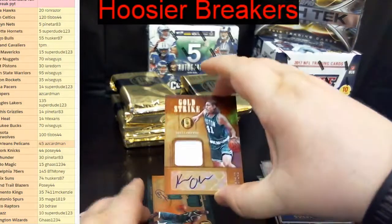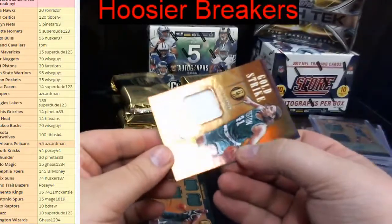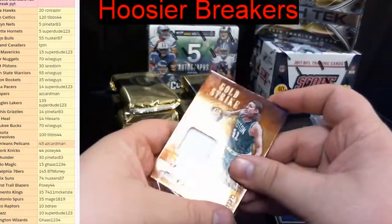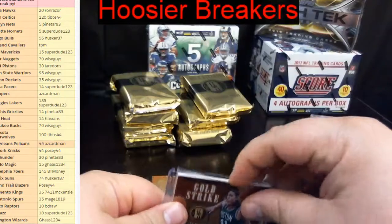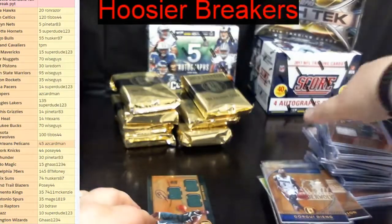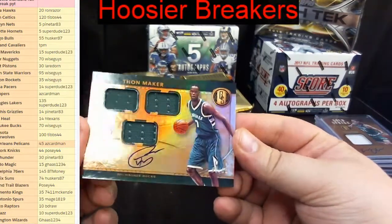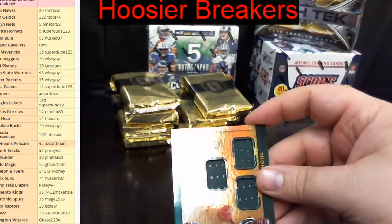Next up for the Celtics, Kelly Olynyk. 53 out of 149. Kelly Olynyk for the Celtics. And for the Bucks again, Thon Maker, triple relic auto, 42 out of 99.